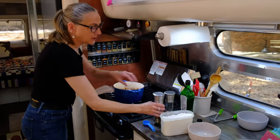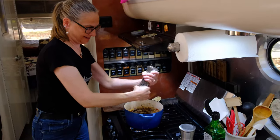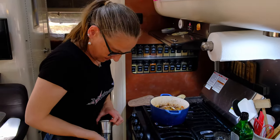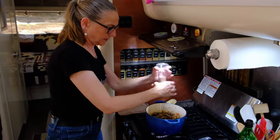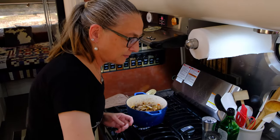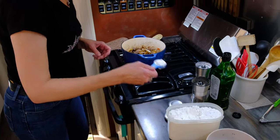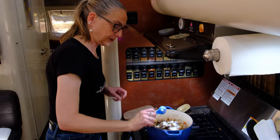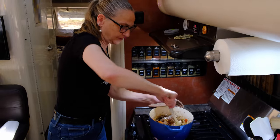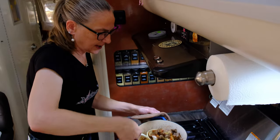Now we add some pepper. We like the fresh ground. And Himalayan salt. Probably can use any salt, but we like Himalayan. And a tablespoon of flour. I'm not going to measure this, really just going to sprinkle it over, and we're going to toss it with the flour. Just to kind of get it all coated.